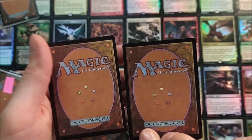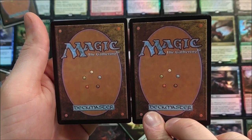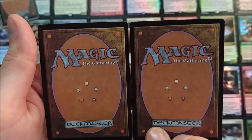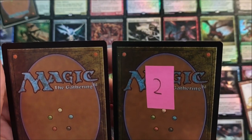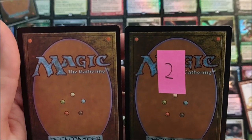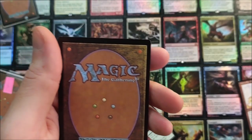I feel like these have, oh, similar. Let's check in the backs. You threw me a loophole here, young man. This does appear real. The TM looks more dark. I'd have to say these are not.